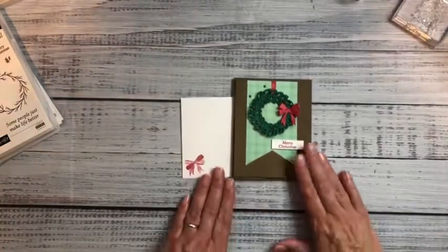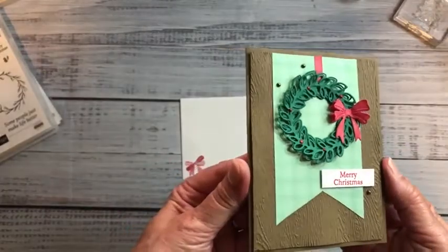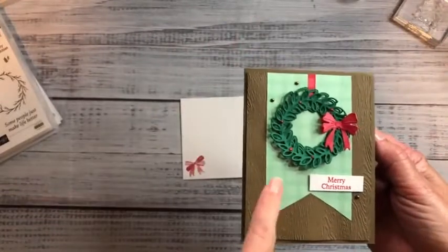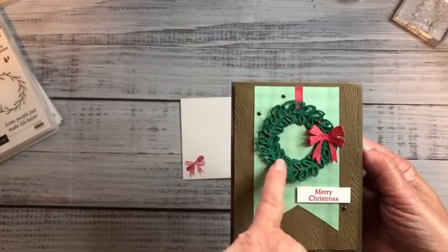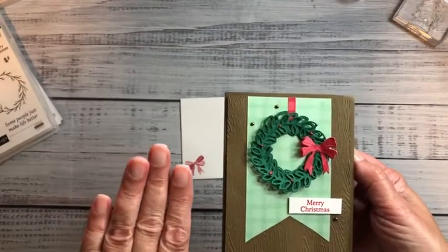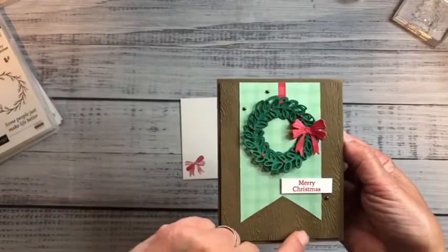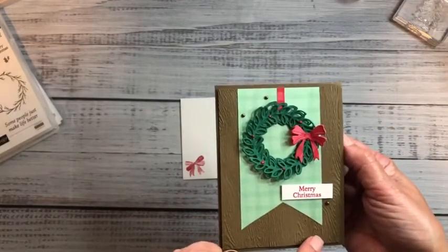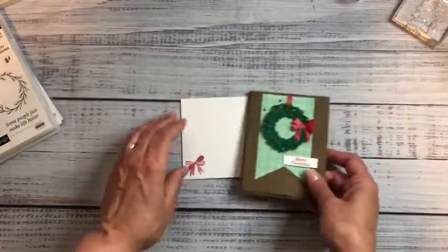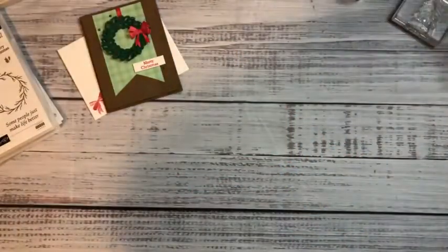So here is today's make and take. This is from Cottage Wreaths. The designer series paper, the dies, the sentiment, this die, that's all from Cottage Wreaths. Then I would also emboss this piece of paper and include it in your kit. I just can't wait to share this with you. It's cute, and it goes together easily.